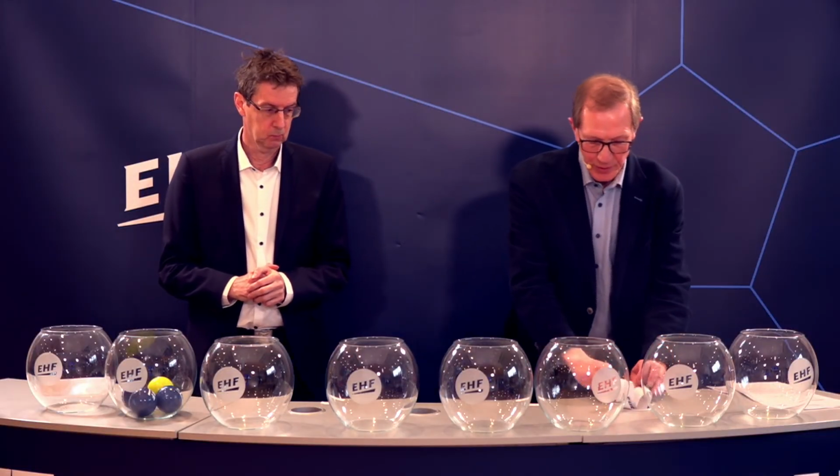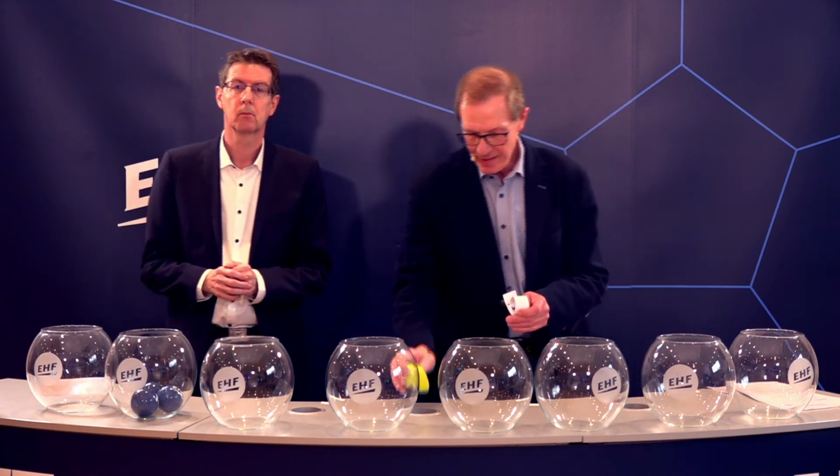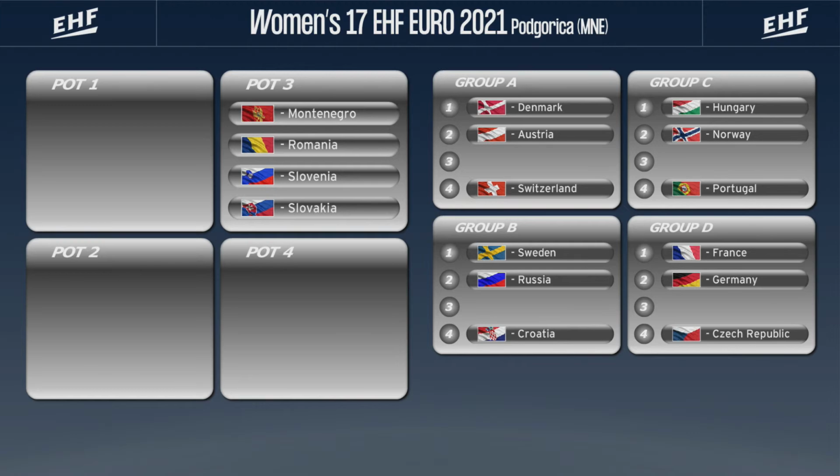Before we have a very small interruption, we take the ball of Montenegro, the yellow marked one. Montenegro, and now it's up to Montenegro to decide in which group they want to play. Andrew? Thank you, guys. Let's take a quick look whilst we're waiting for the Montenegrin Handball Federation to make that decision. Let's take a quick look at the groups as they stand then.